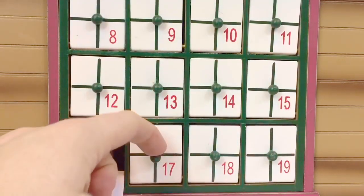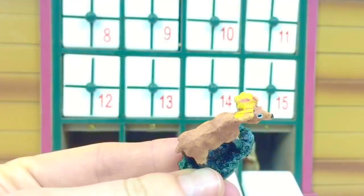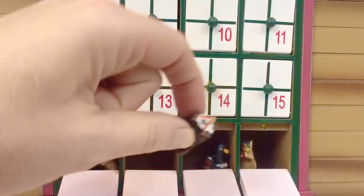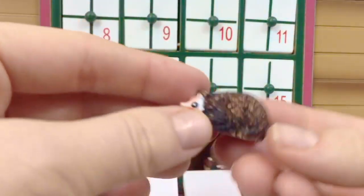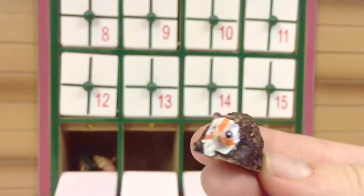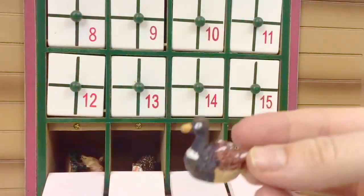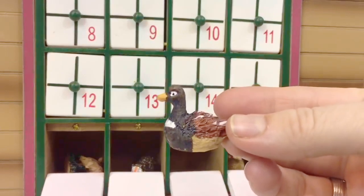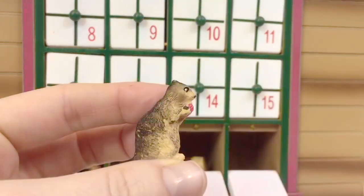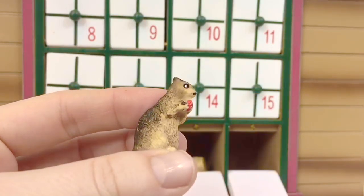16, 17, 18, 19. Here's a moose with big antlers. 17. Now this looks like a badger. I'm pretty sure. 18 has a little duck inside. Quack, quack. And 19 has a little gopher holding a little red fruit.